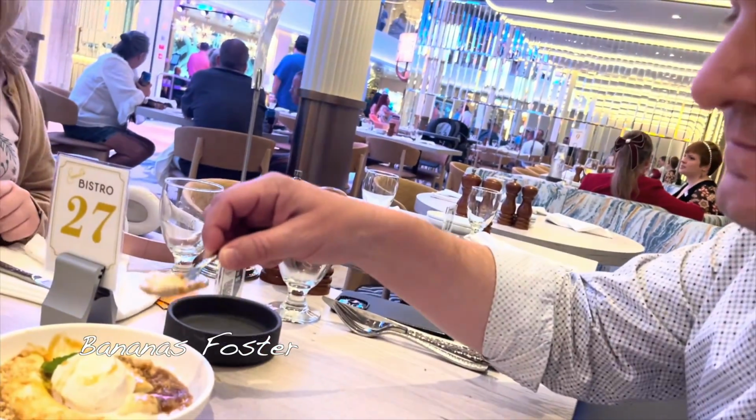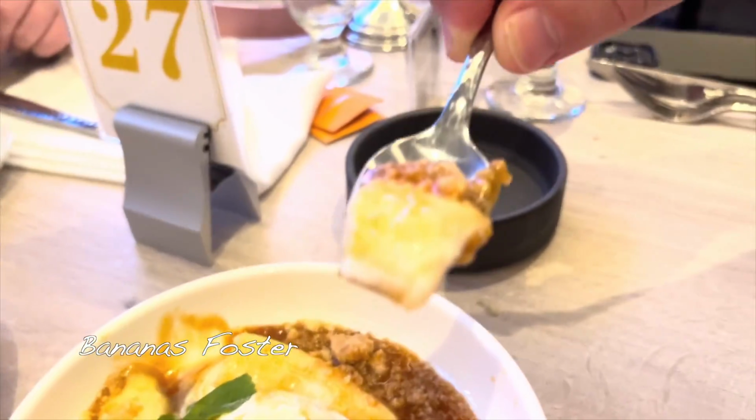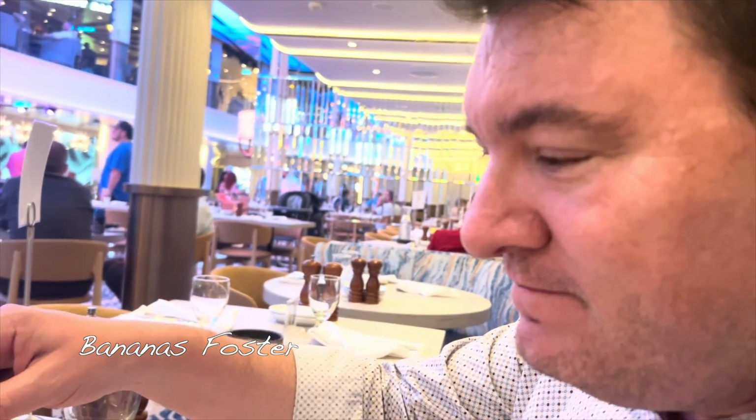Beignets. Didn't I mention beignets? They're really good. I mean, really good. But Cafe du Monde in New Orleans does them better. But they're still fluffy. Tell me about it. It's delicious. It's caramelly. I did eat a bite. It's caramelly and banana-y and crunchy.